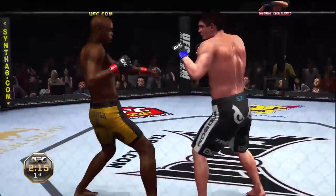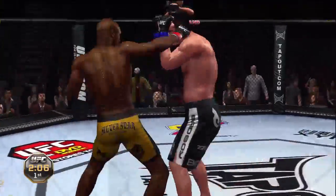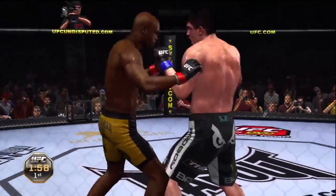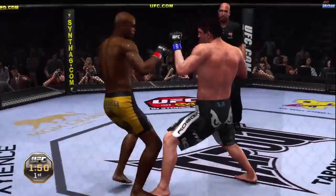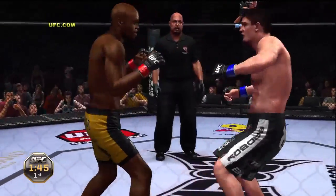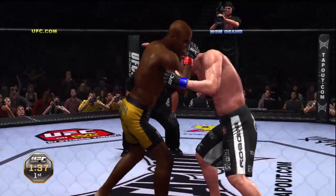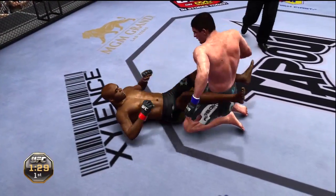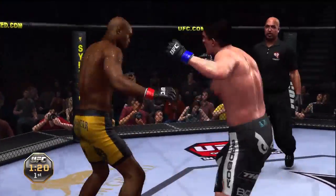Oh, big right hand. Nice counter, though. Nice counter. Under countering and scoring big time. Boom. They are exchanging here, Mike. He's dropping the shoulder and then coming over the top. Jab. And he's got it. And he's down. He lets him up. Good counter, though, Joe.